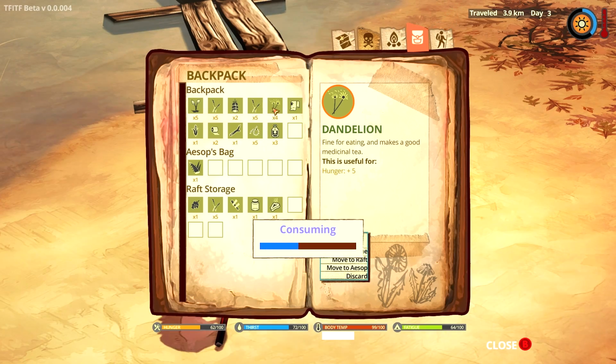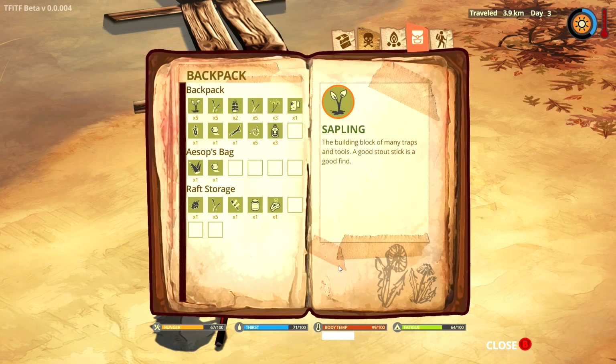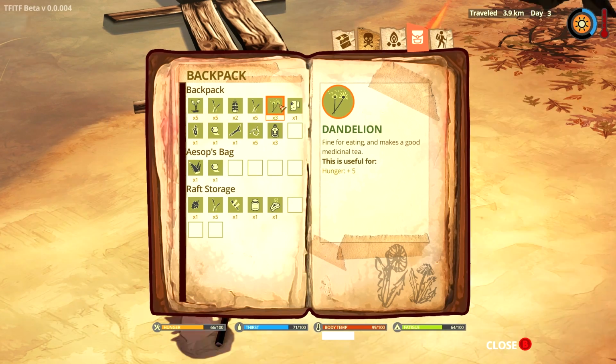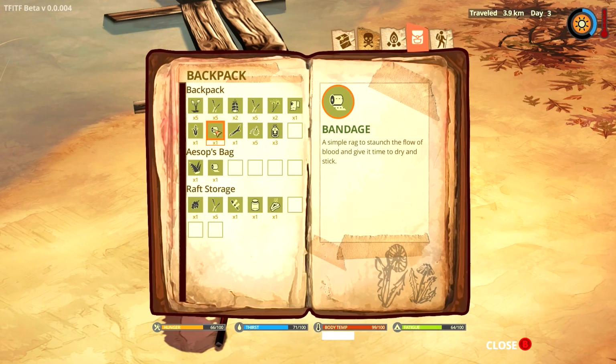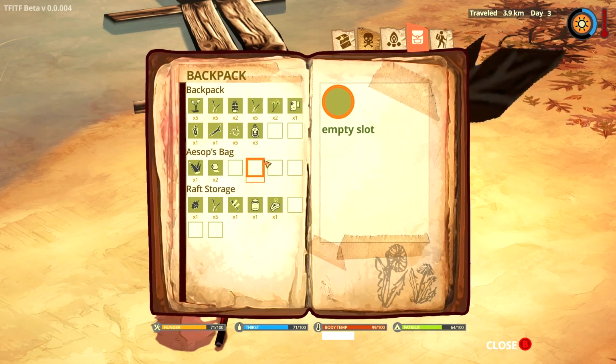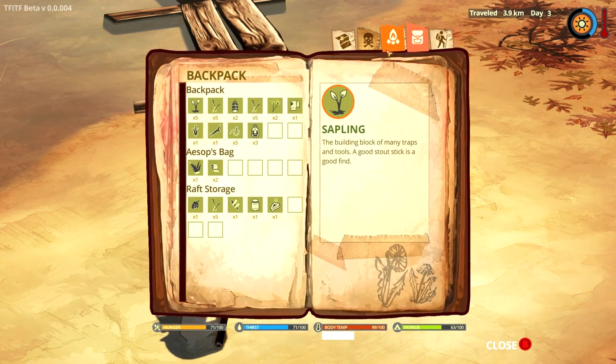I'm going to eat the remainder of the dandelions real quick. Part of me wants to preempt and go ahead and make some tea out of that while we're here, just in case we end up with food poisoning so that we have a way to get rid of that. It seems like a smart idea. Keep my medical supplies. Yeah, let's do that. Let's make some pine tea.